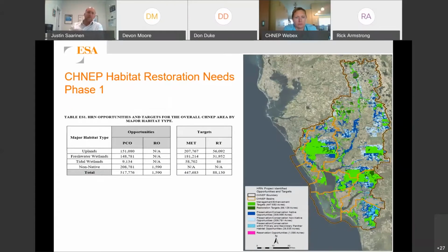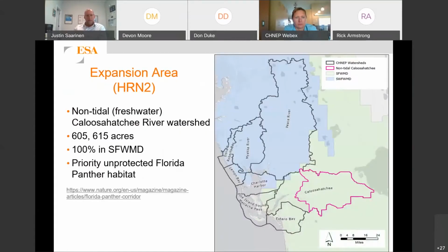Okay, these are the results of phase one. Here you can see in this table, now hopefully I'm jogging your memory, you're able to see the targets and you're able to see the opportunities and their acreages listed by the strata. And if you want to dig more into these tables, you can access the report that's on the webpage. Next slide, please. Okay, so now that's the background.